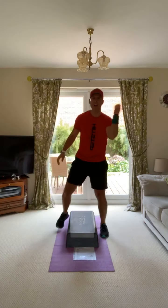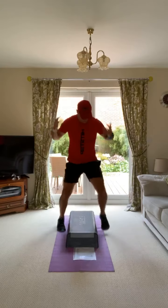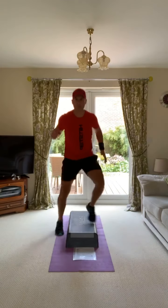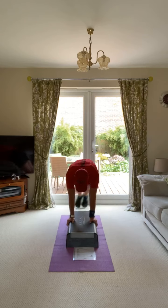Lateral sprint. Every exercise. 3, 2, 1, go. Let's go. That's the sprint, come on. Everybody work now. Get that variety feeling. Pendulum steps. Come on, let's go, pendulum.